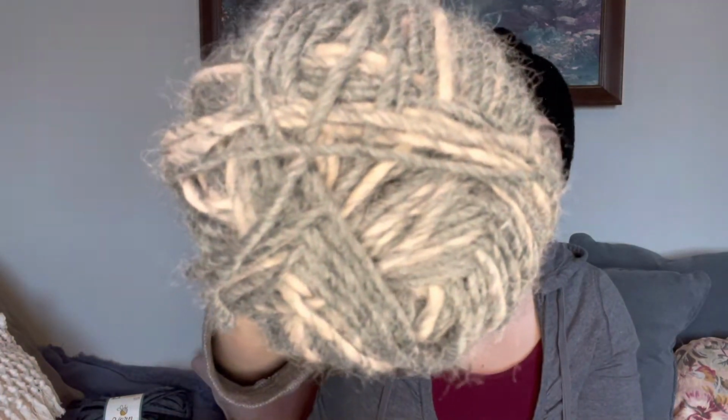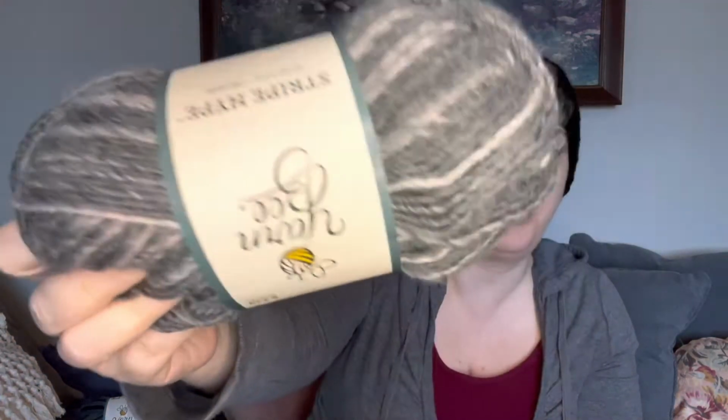But I also got myself one of these Stripe Hypes, same specs and everything, but this one is called Blush and Gray. And again, like I said, everything of mine here is either going to be a hat, like a beanie, a slouchy beanie, I do a lot of those, or a headband. So yeah, that one looks good.